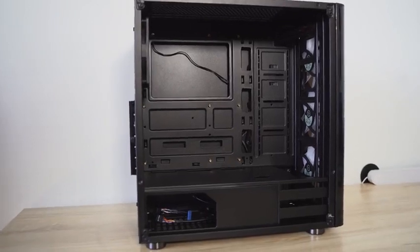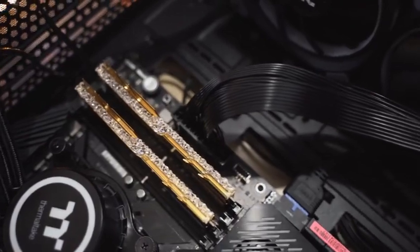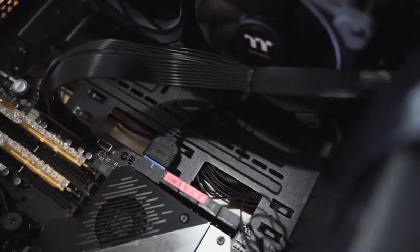Now, this build starts off with a case from Thermaltake, which we picked up. We also picked up a power supply from Thermaltake as well. The motherboard is an ASUS ROG Crosshair board. Really nice, especially just for its placement. It looks really good and clean in there.